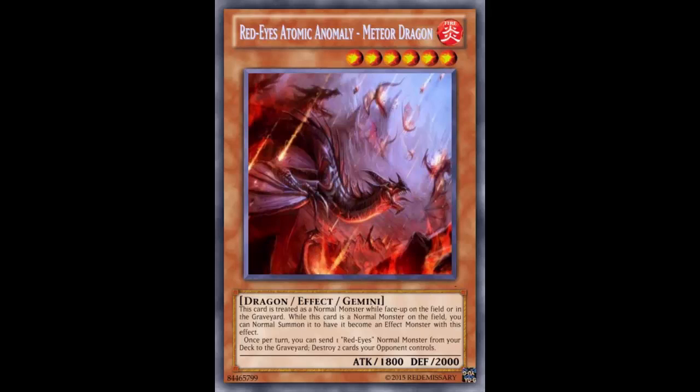No. All you have to do is send a Red Eyes normal monster from your deck to the graveyard to go plus two on your opponent. Just send Red Eyes, bam, destroy two. Like, no. Yeah, that should be changed.